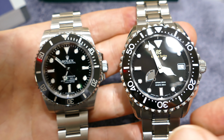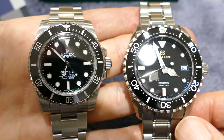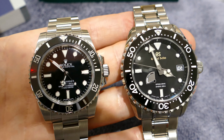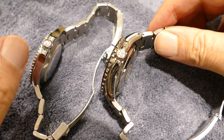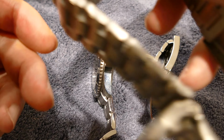But more and more people are now starting to look at the Grand Seiko diver as a contender. And there are a lot of reasons why it's a fantastic watch to compare to a Submariner. As you can see in these clips, both watches are gorgeous. They're both of extremely high quality. You can't go wrong with either timepiece.